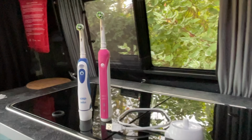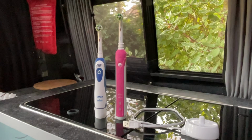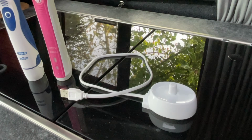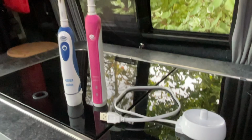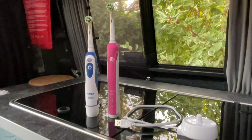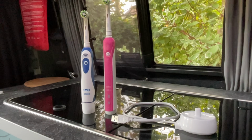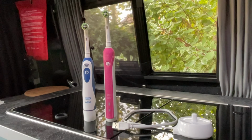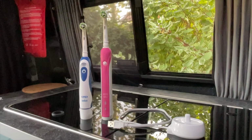So I just thought I'd show you what I do on the road with my toothbrush. If you're an electric toothbrush user, the pink one is one that needs recharging. I found that online. It works really well. It's just on Amazon. It's not that expensive and it does the trick. But if we're in a place where I can't use it to recharge because we've got other things charging up during the night, I bring the blue one with me, which is a battery one. It's not as good, but it's still better than a manual toothbrush. So yeah, works well for me anyway.